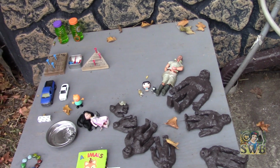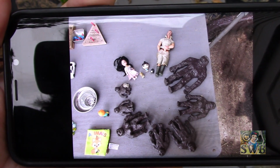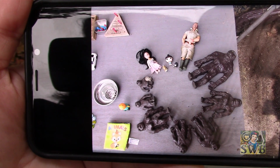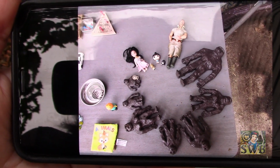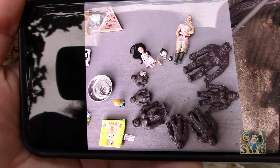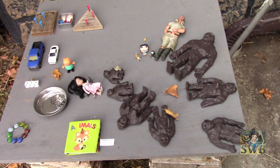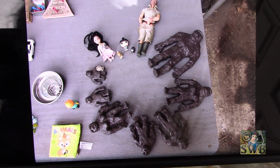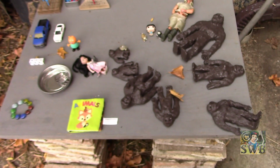Hold on a second, I'm going to show you the picture that I have of how I left it. Okay, this is how I left everything from a couple days ago whenever I moved this over. As you can see, my doll is in the circle. All the Bigfoots are in a circle. Now, my doll and one Bigfoot doll is moved. Okay? Get a good look. My doll and one Bigfoot doll.